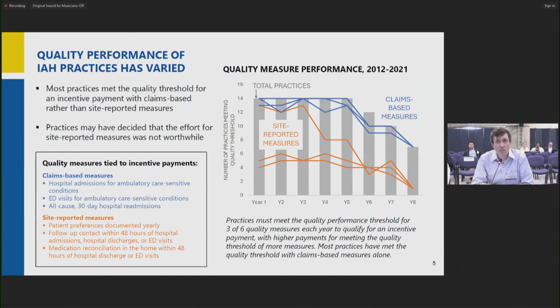And as you can see here, most of them were successful with meeting the performance thresholds for the 3 claims-based measures. They weren't as successful with the site-reported measures, and they may have been delivering the care associated with those measures, but we don't know because they didn't report it. But the point here is that they were able to meet their incentive payments by meeting the performance threshold with the claims-based measures alone.